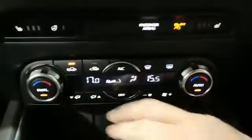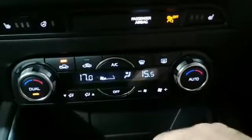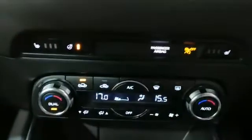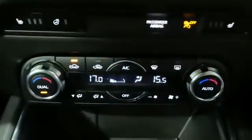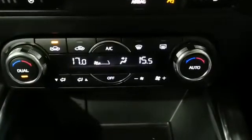Other useful things to note are as follows. I'll just come to this, turn this fan down a bit. 3-stage heated seating, passenger and driver. Heated steering wheel, very useful option, brilliant in the winter, and makes for very comfortable driving on those very cold mornings. Beneath that, climate control, air conditioning.